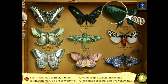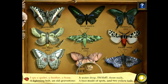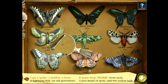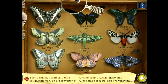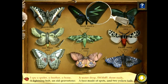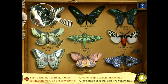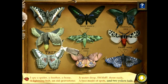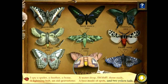A spider. A feather. A bone. A water drop. Swamp. One nail. Two nails. Three nails. A lightning bolt. An old gravestone. A face made of spots. One yellow tail. Two yellow tails.